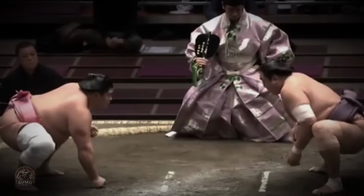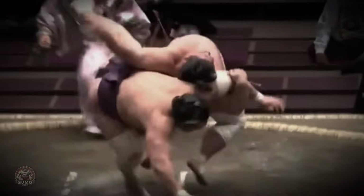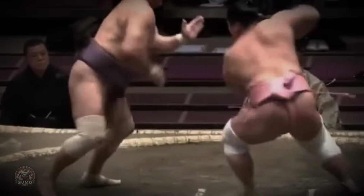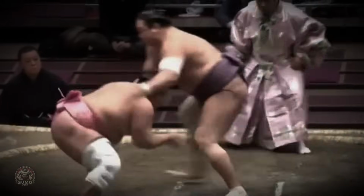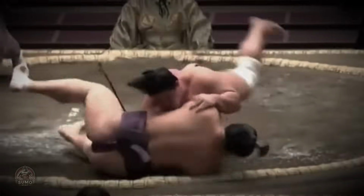This was a standout moment, marking the first Sekitori level use of the technique since 1993 when Tomonohana performed it, according to verifiable records. Wearing his signature pink mawashi, Ura applied the izori against Kyokushuho, timing his move perfectly to receive him, grab his left arm, and use his legs and back to lift him while leaning back, throwing him to the ground to complete the projection.